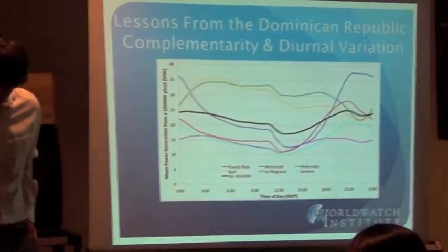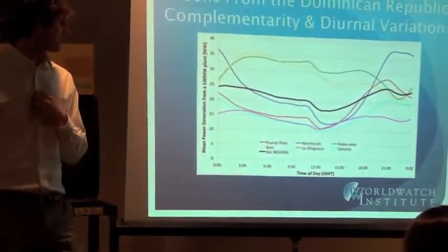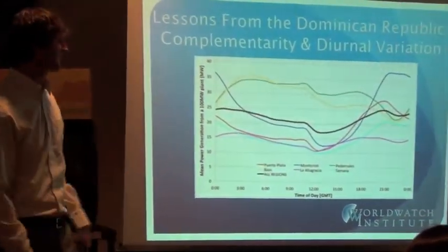Yes? This is solar power or wind power? This is wind, yes. Sorry. We have other maps for solar too, but we can only include so much.